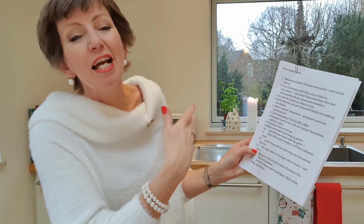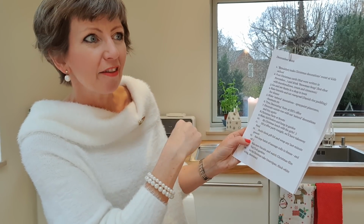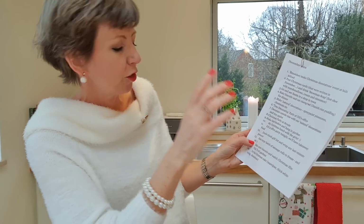The 13th of December, we made a big batch of sausage rolls. Sausage rolls are a really British thing that you've got to have at Christmas. And we ate the ones that came out of the oven, and the rest of them we froze. We made a huge batch.